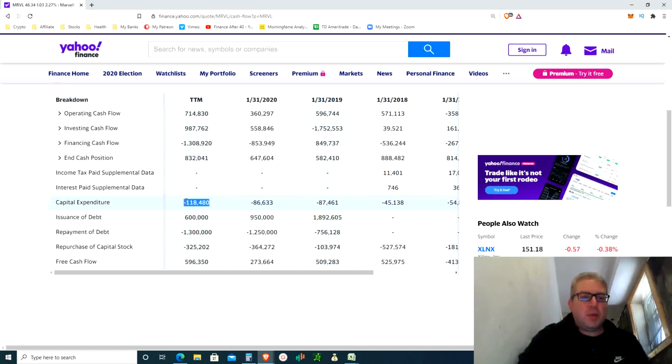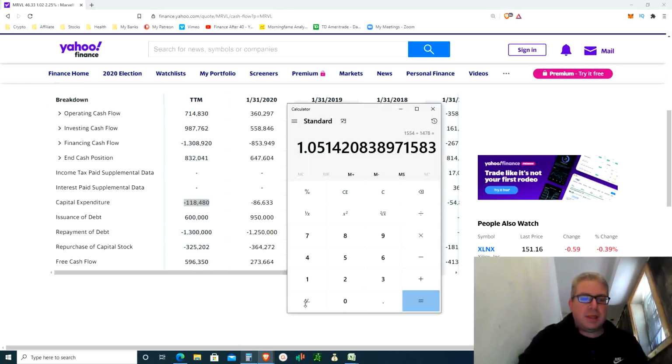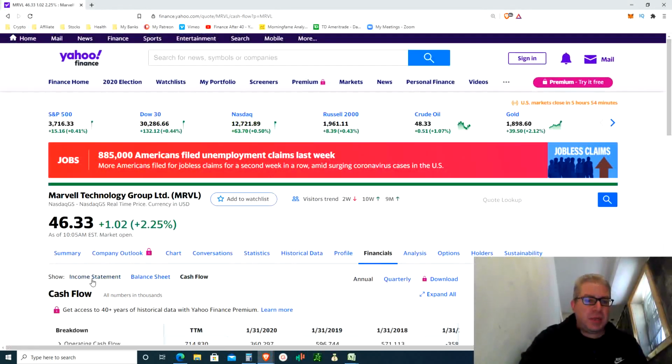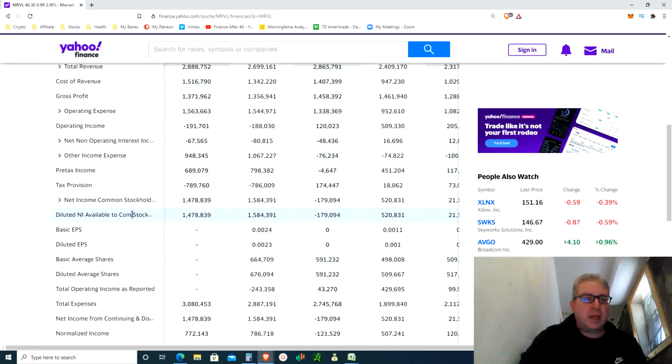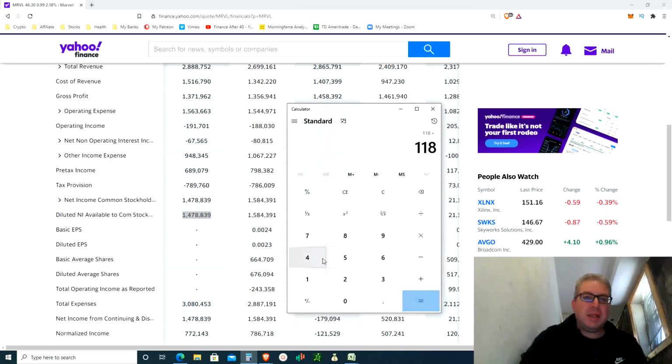Here's the number that I'm looking for next. Capital expenditure 118. You take this number 118, and I'm gonna divide it. You go back, and I'm gonna explain in a minute what it is. You go back to the income statement, and you divide that number again by the diluted net income, where we find a 50% net. Everything starts there.